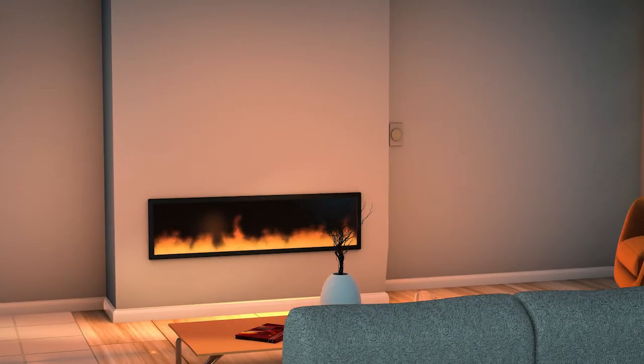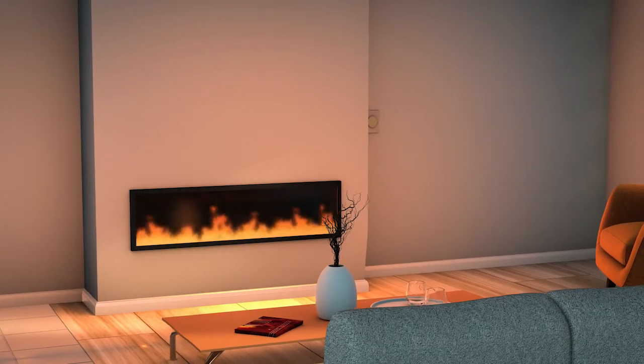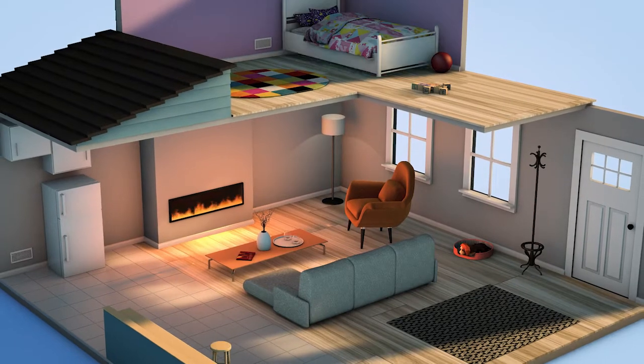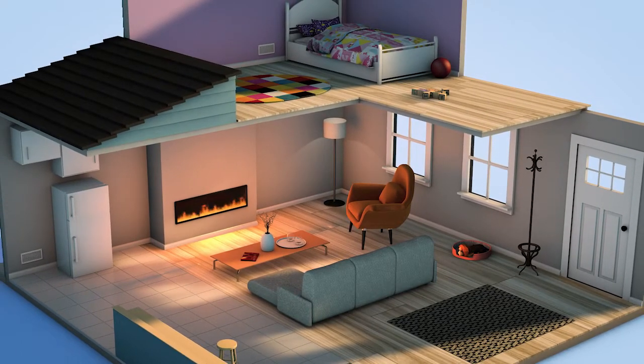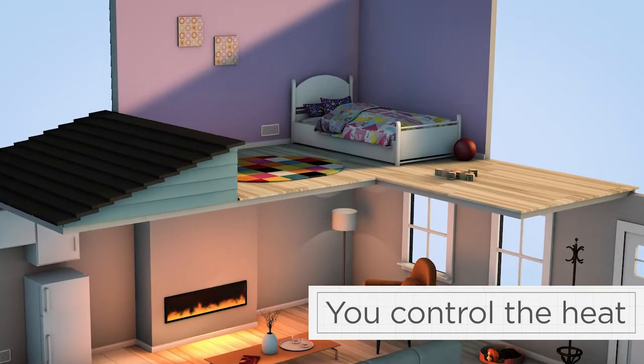Your fireplace is the focal point of your home. We offer you ways to manage the heat so you can create the most comforting and relaxing environment. Welcome to our heat management solutions. Control where you want the heat and how much to enjoy a beautiful fire throughout the year.